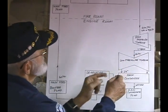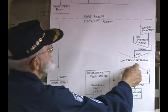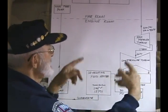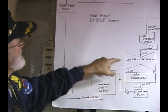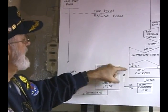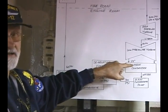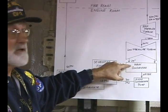The low pressure turbine is a strange turbine. The steam enters in the middle and expands in both directions, causing that turbine to spin. The low pressure turbine sits on top of the main engine condenser, and we maintain a 29-inch vacuum in the main condenser.